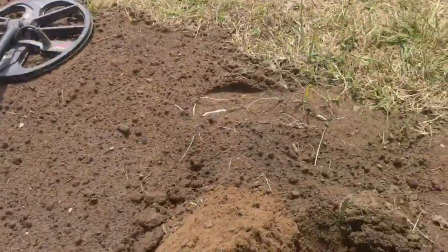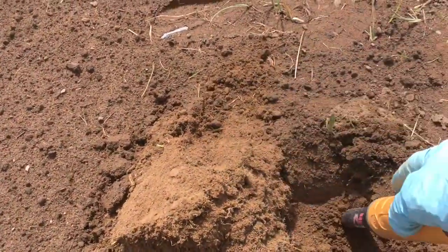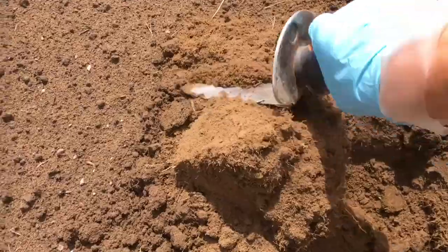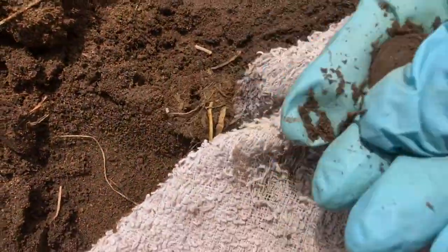Bring up 24, 25. Moving on. Oh, wonky numbers. I'm hoping for a quarter here. Thought there was more down in the hole, too. I don't know. We'll have to see. Just see what we have. 27, 28, 29. There we go. And it looks like a quarter. Whoops.